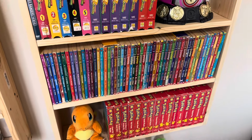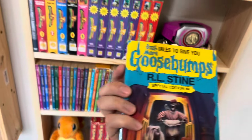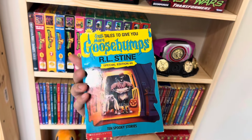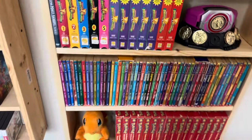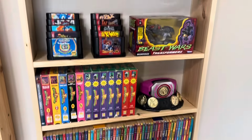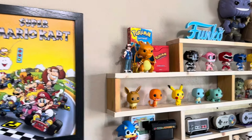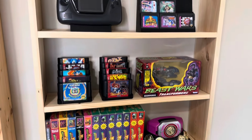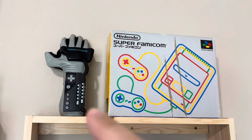I'm always adding to the Goosebumps collection. My most recent one is this one, which is one of the special editions. This is my first special edition. I think there's 4 of them. But I'm running out of room, so as soon as this fills up, because I'm still missing maybe like 8 or 9 Goosebumps books, I'm gonna have to figure out what to do next. And I do have my collection of Pokemon VHSs there. And again, I had to take the Charizard one out for this setup because I feel like it needed its own little section there.